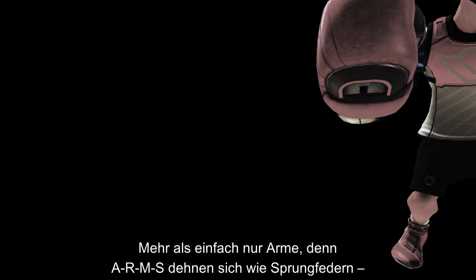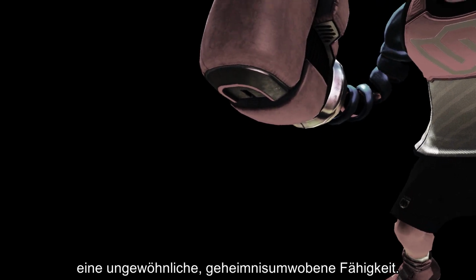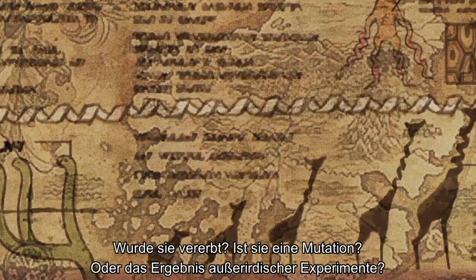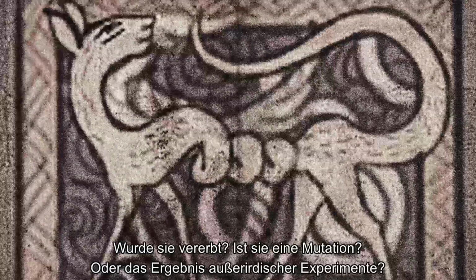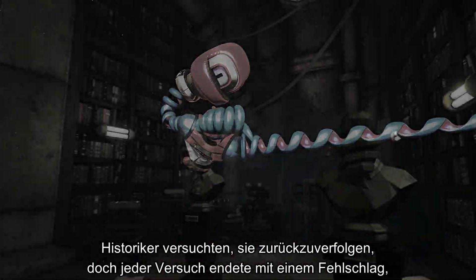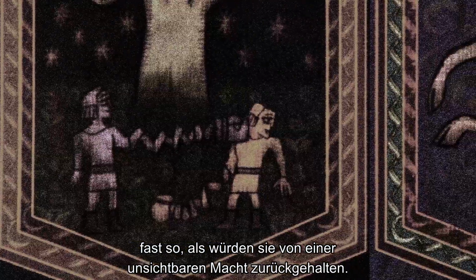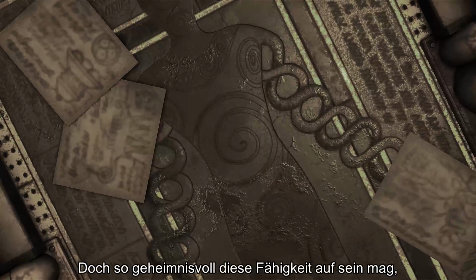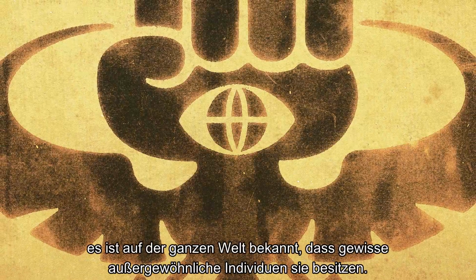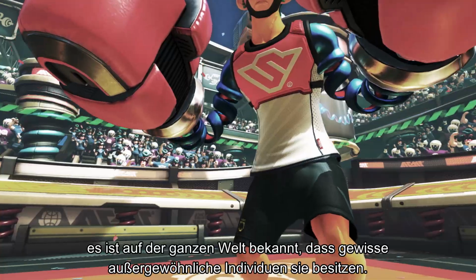Arms, more than mere limbs, capital ARMS, can extend like springs, an unusual ability shrouded in mystery. Is it hereditary, a mutation, or the result of extraterrestrial experimentation? We may never know. Historians have attempted to pinpoint the origin, but each attempt has ended in failure, as if held back by an invisible hand. Despite the mysterious nature of this ability, it's well known around the world that certain extraordinary individuals share this gift.